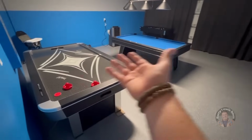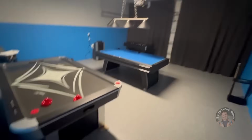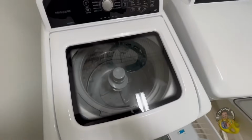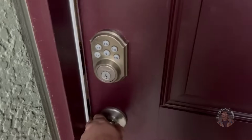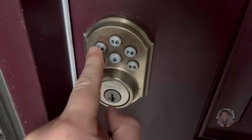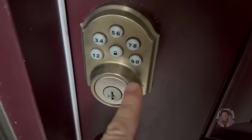In America, they don't have garages. They turn their garages into games rooms. I really want to touch that. And their washing machines, you can look down from the top. That's pretty cool. And they've got a digital doorbell, which... Yeah, I forgot the number, so I think that concludes the house tour.